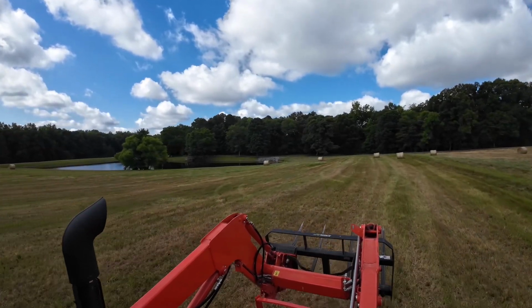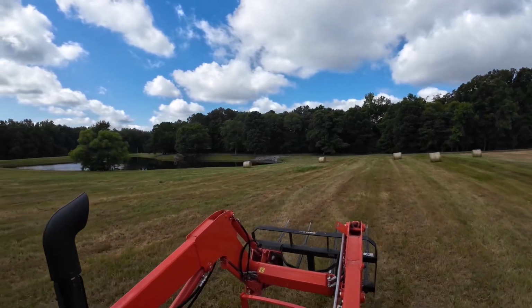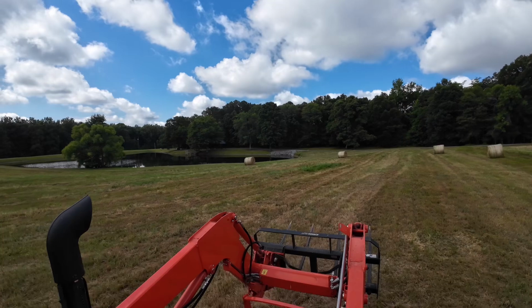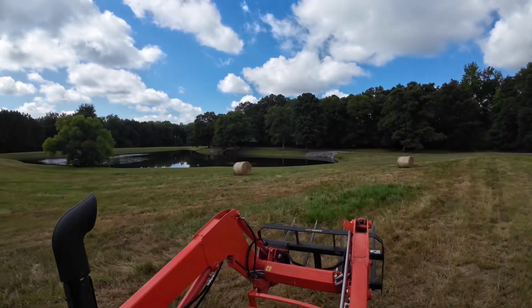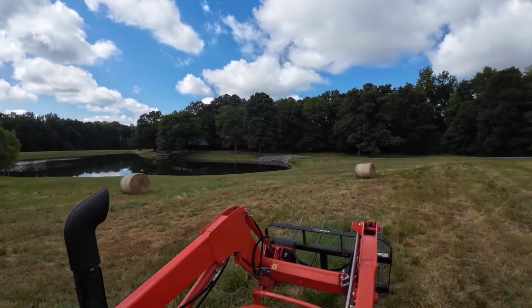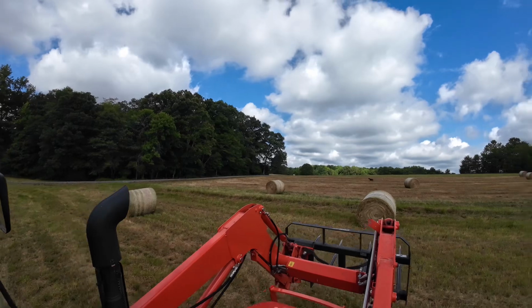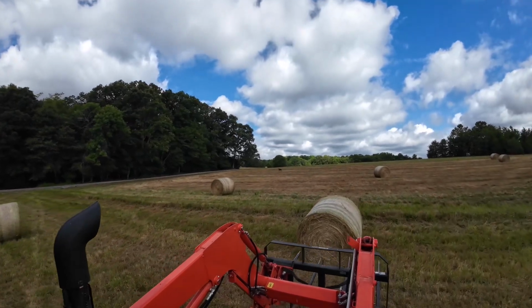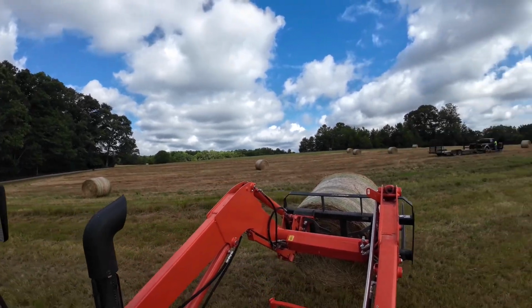I've got to get a different mount for this camera. I still haven't got a new case for it from when I got it. And the mount I've got, I'm not particularly thrilled with it. And the other camera, which I could use, is in the other tractor. And that's at the farm.